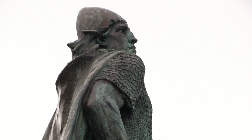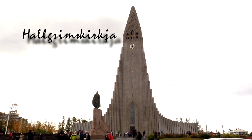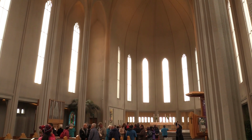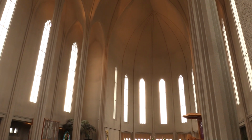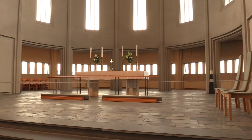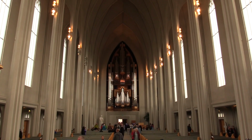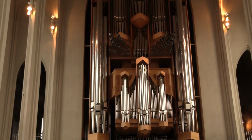We spent the second day exploring Reykjavik, and our first destination was the cathedral, called Hallgrímskirkja, which is named after a 17th century Icelandic poet and is the tallest building in Reykjavik. Its design was inspired by the shapes and forms created when lava cools. Construction began in 1935 and it was completed in 1986.